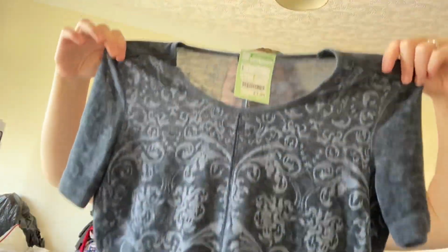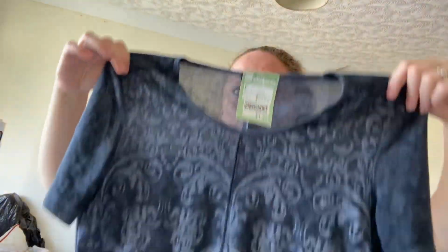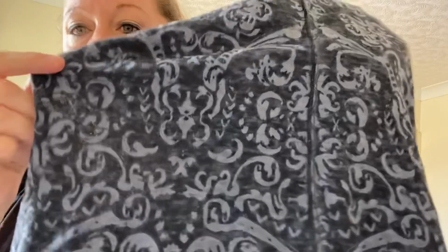This is quite textured. And it's also quite see-through. Don't know whether you can see me through it. You probably can the back. Woo! But it's nice. It's just a little grey top with quite a sheer back. It's got this lovely, like, antique-y type pattern to it. It's kind of textured as well. This, like I say, was £1.50. I don't know what size it is.